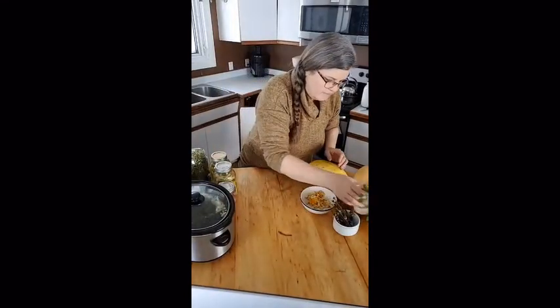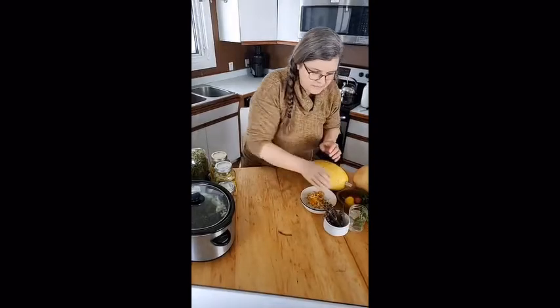So that's really fun to think about, those tomatoes. And tomatoes are something that pretty much everybody wants to grow in their gardens. So you have to remember that they're very heavy feeders. They require a lot of nutrients in the ground to grow them.